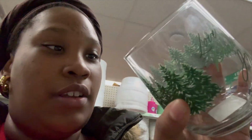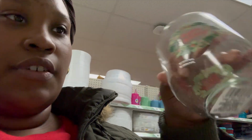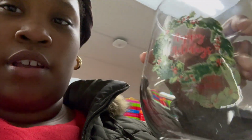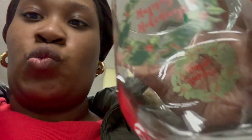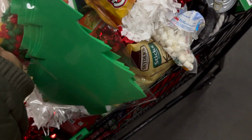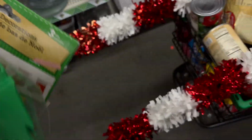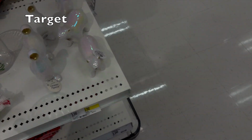Look at you guys, look what I found. I got this one, or they have this one. I feel like I like this one. It's more simple. I think I'm gonna go with that. $10. $20. I already got that.